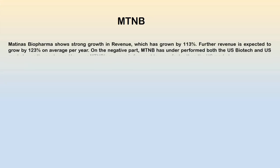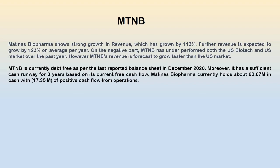Matinas Biopharma shows strong growth in revenue, which has grown by 113%. Further revenue is expected to grow by 123% on average per year. On the negative part, MTNB has underperformed both the US biotech and US market over the past year. However, MTNB's revenue is forecast to grow faster than the US market. MTNB is currently debt-free as per the last reported balance sheet in December 2020. Moreover, it has a sufficient cash runway for 3 years based on its current free cash flow.